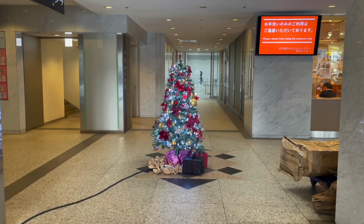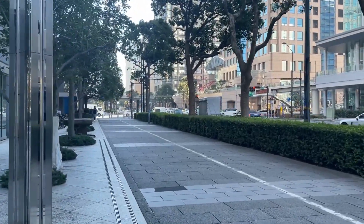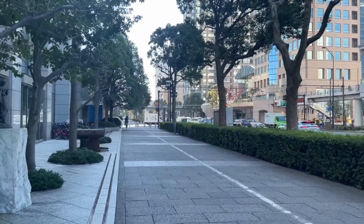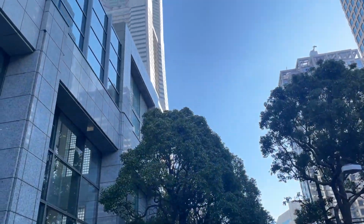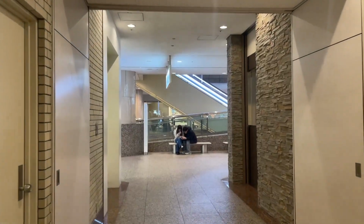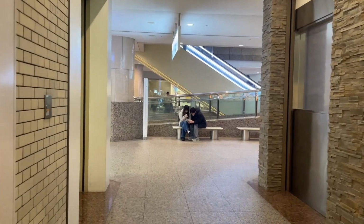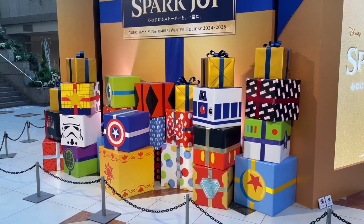I ended up in the wrong building, but hey, they have a Christmas tree here. As you might be able to tell, it was quite a windy day, and that will affect the audio a bit. I thought you had to enter the mall to get up into the tower. But I was wrong, so now I'm gonna have to look around to see how I can get up there.